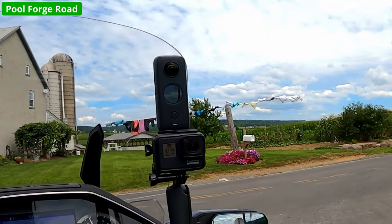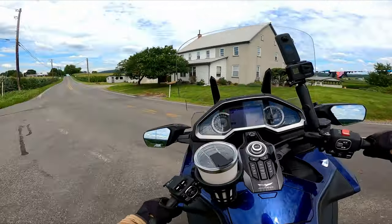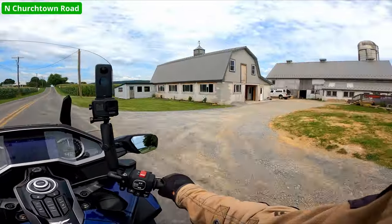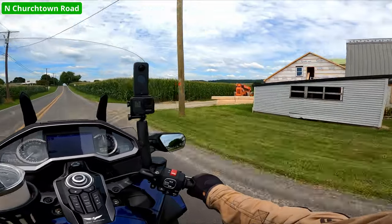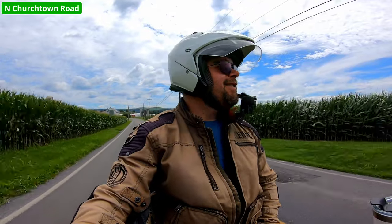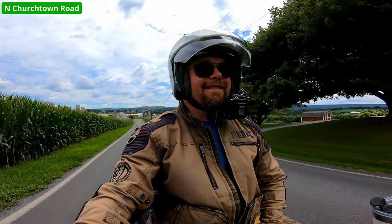Look at that, clothes out on a clothesline. Idea of old country, doesn't it? Clothes dryers? Who needs a clothes dryer? We have the wind, the sun in the air.